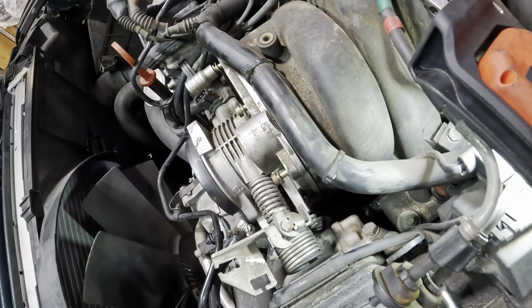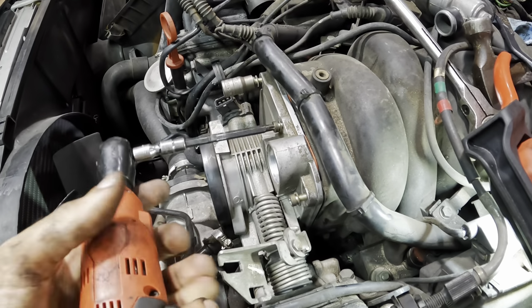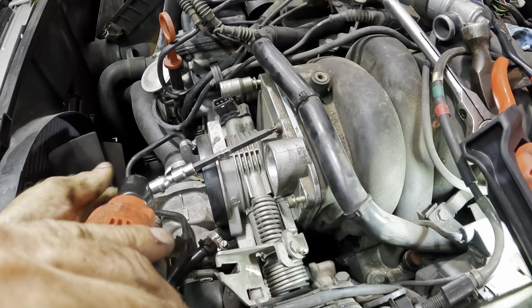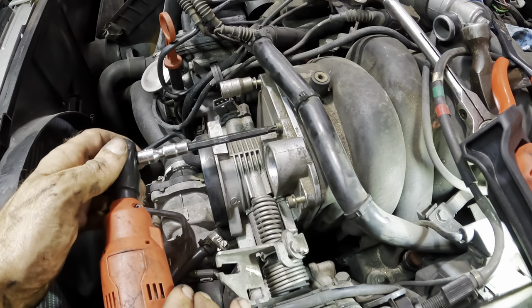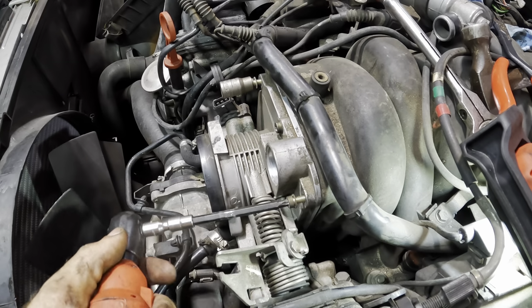Good. Let's get the top fasteners next. Start with the center one, I suppose. See how that throttle body was drawn into the intake? Creating a nice seal. Good. Let's get that next one.